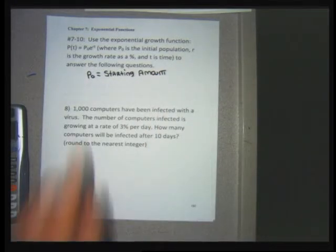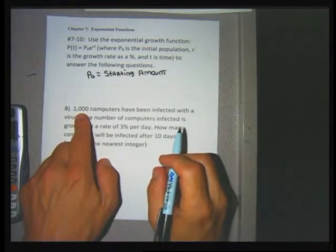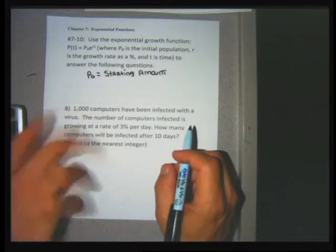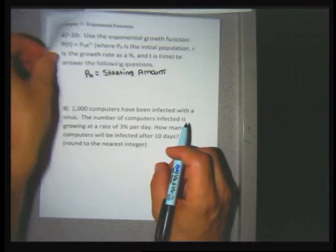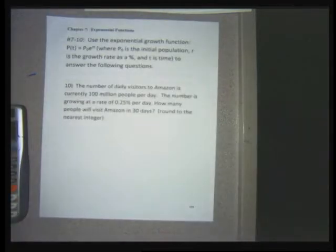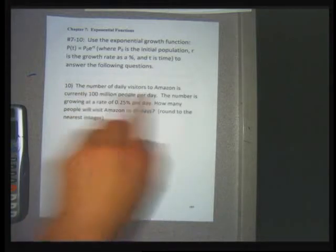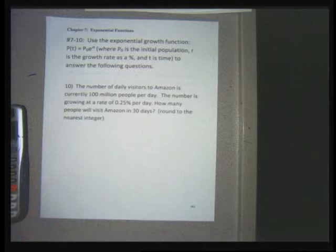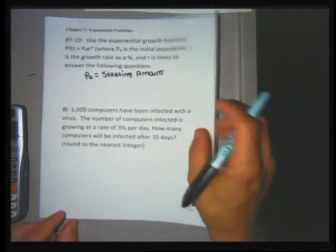It's going to vary from problem to problem what that starting amount refers to. In problem 8, we start off with 1,000 computers being infected by a virus. The starting amount is going to be the 1,000 computers infected by a virus. When I go to problem 10, it says the number of daily visitors to Amazon is currently 100 million people per day. The starting amount is going to be the 100 million people that are going to Amazon each day. So the p sub 0 is going to be given in the problem.